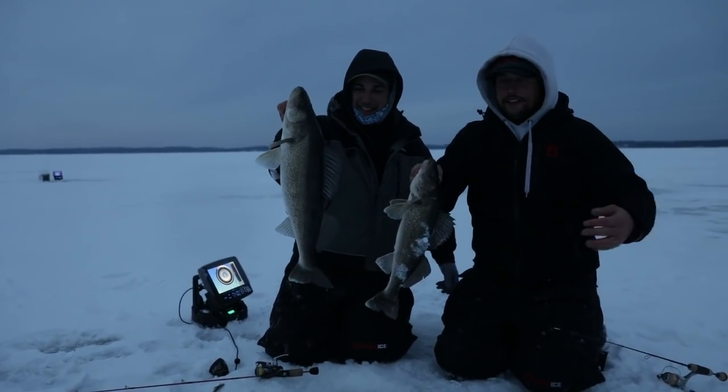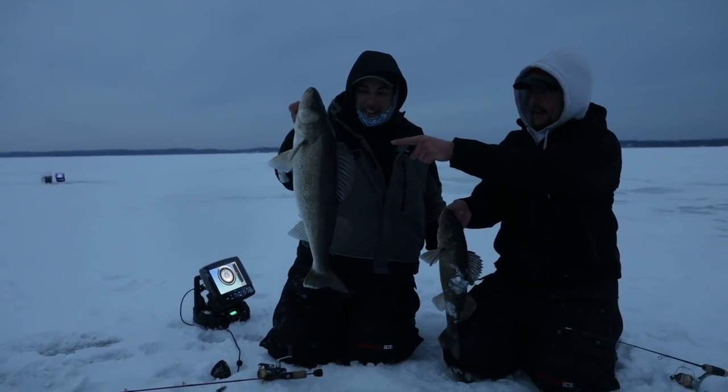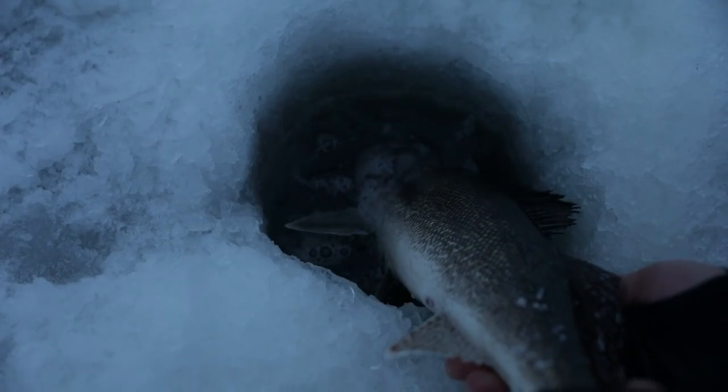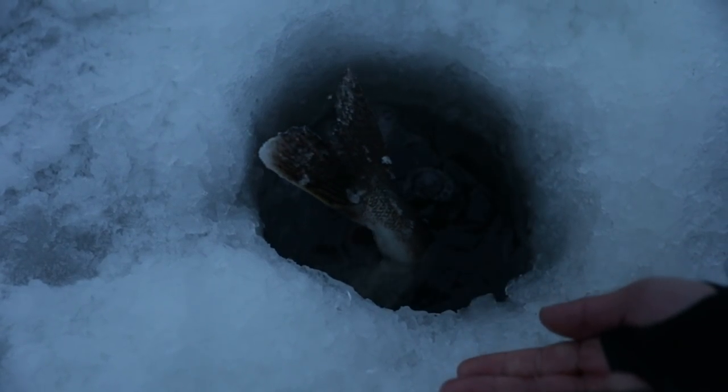Okay. Who'd ever think Pelican Lake for walleyes? Not me. No. This is a solid fish, but that dwarfs this. Never in my life. I've been here bass fishing so many times, you don't even understand. Buddy, that's incredible. You just decided, hey, what the heck, let's try to drop some minnows down for these. Right.